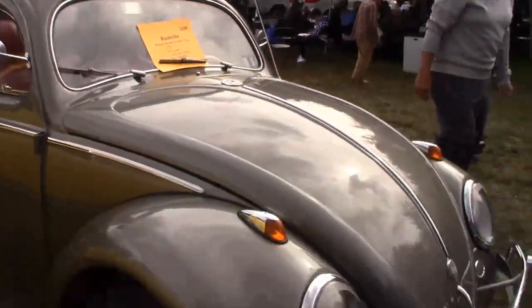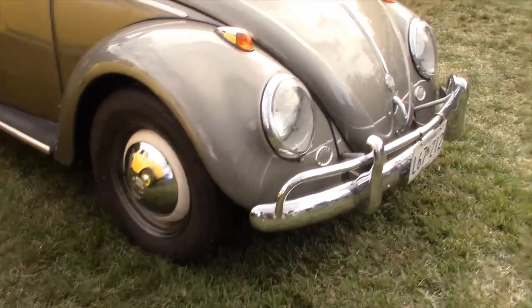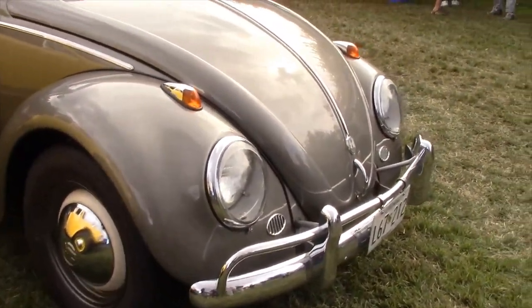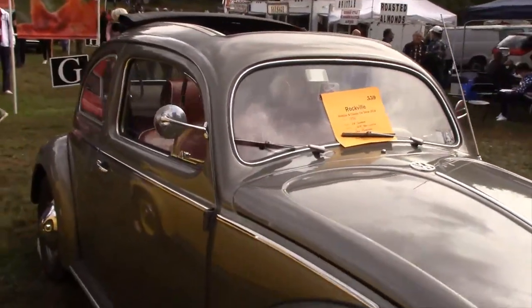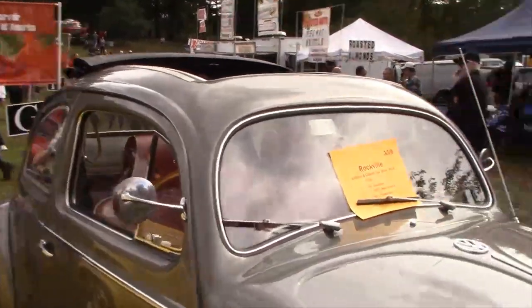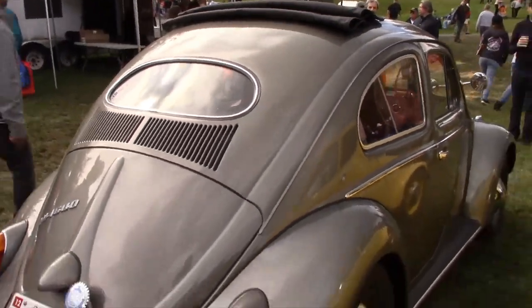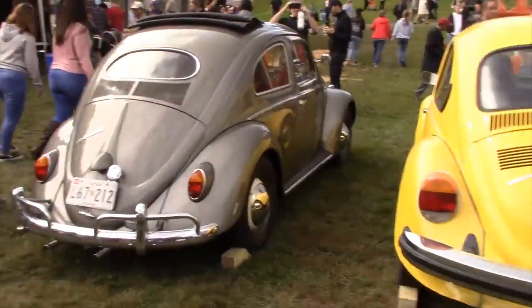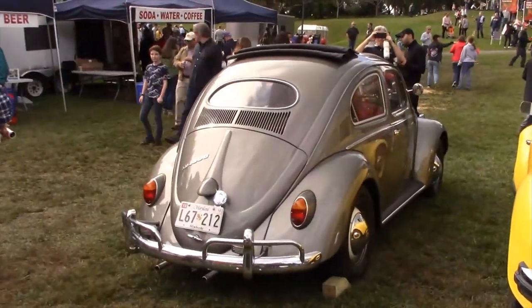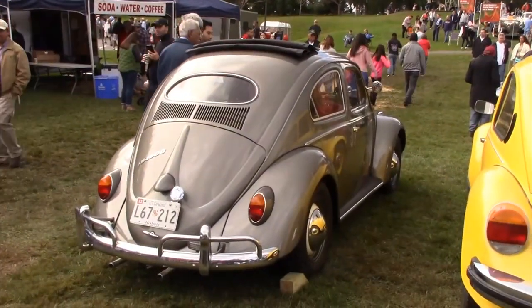74 versus 56. Look at the difference. You can tell. See the touches in chrome there? See the badge? You can tell that's an earlier car. But the Wolfsburg badge, yeah. 1956, sunroof. Is that a round window? I think it does, actually. My aunt had one of these, 1957. And it had the round window, I think. Yep, round window. So there's a big difference right there. And wow, you can tell why classic cars are so cool. Even though the Beetle's cool, the older one, definitely cooler.